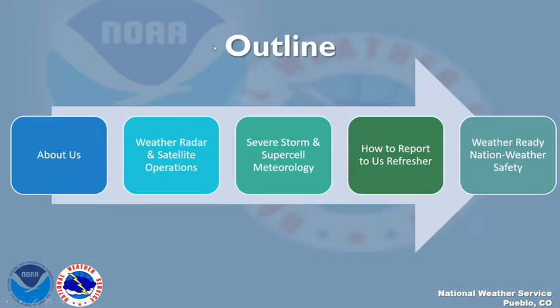So, a little outline. Some of the stuff we covered in the basic class we'll cover again here, but there will be more meteorological meat that we'll go over. First, we'll talk a little bit about us. Then we'll move on to weather radar and satellite operations, getting into more of the nuts and bolts of that. Then we'll get into severe storm and supercell meteorology. And then a refresher of how to report to us, which we'll go through pretty quickly when we get to that point.